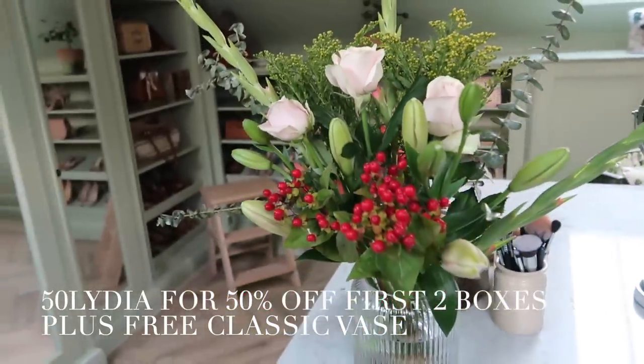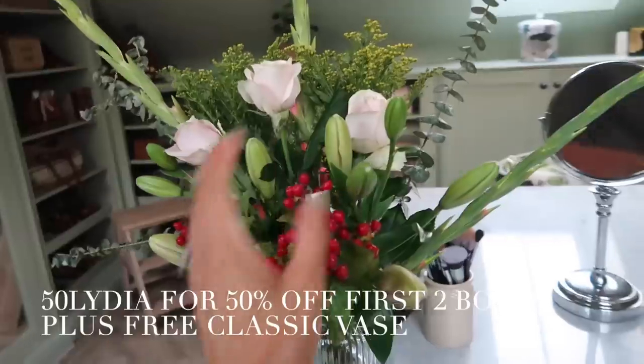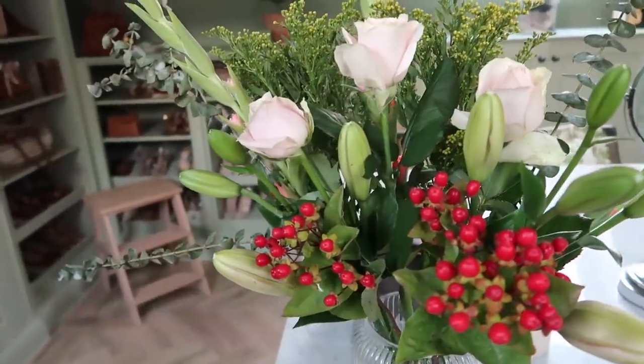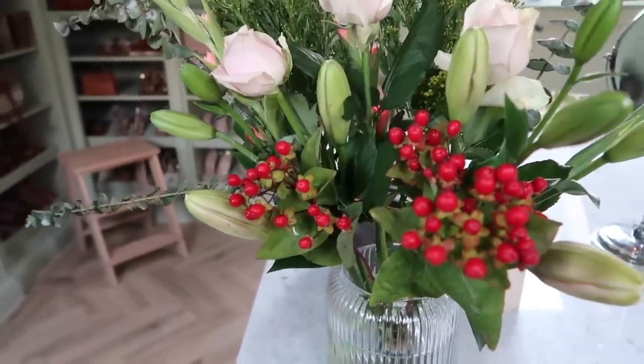So 50% off, which is a bloomin' lovely saving, but also these are obviously still in bud. These will bloom over a few days, so I will show you these as they come to life. That has just been one of the most calming moments I think I have ever had.